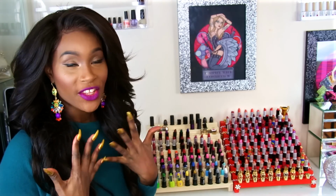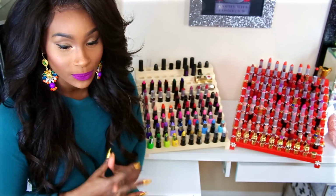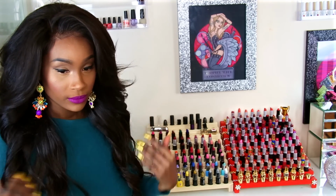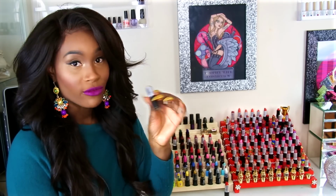What I have, the color that I have on my lip, I don't know. I have Milk from MAC. I love Rebel.